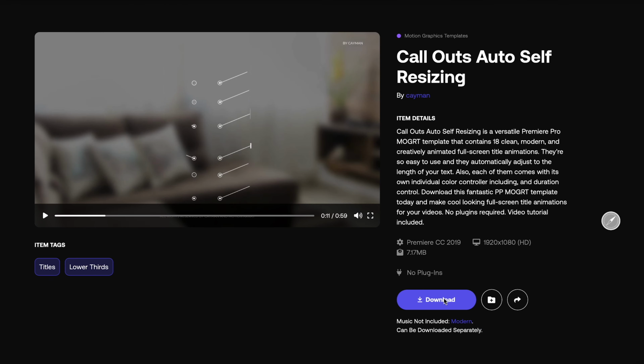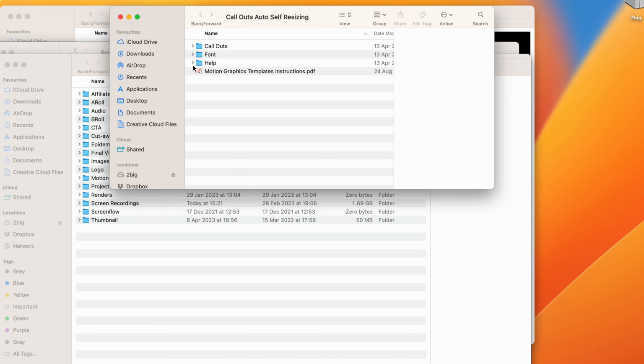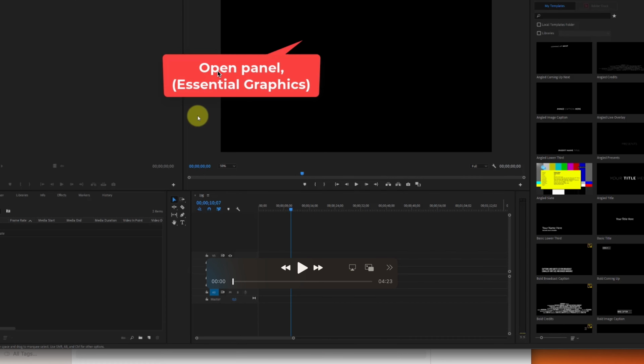Most of the templates or projects you'll get from Motion Array come with fonts and tutorials, and they will work in DaVinci, Premiere or Final Cut. Again, these sites I wish I'd known about earlier on. They all help lift your projects to the next level.